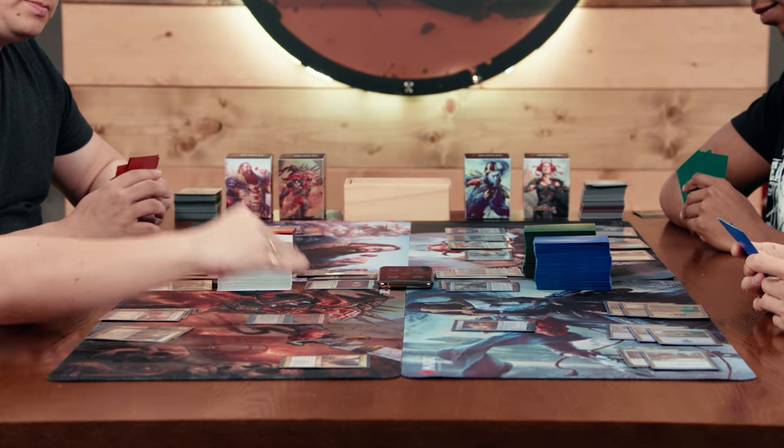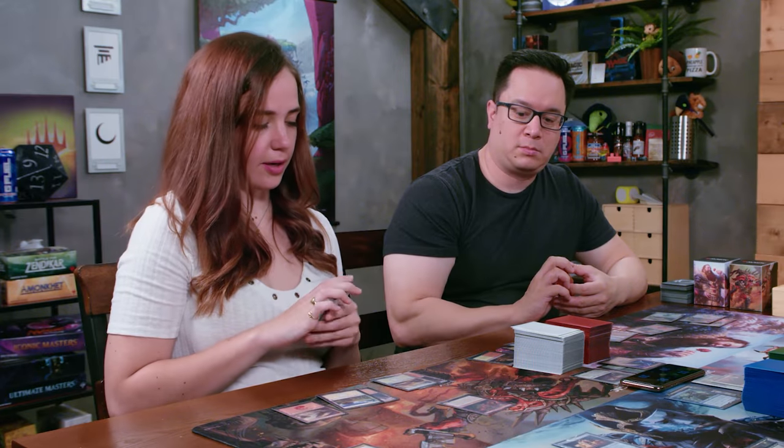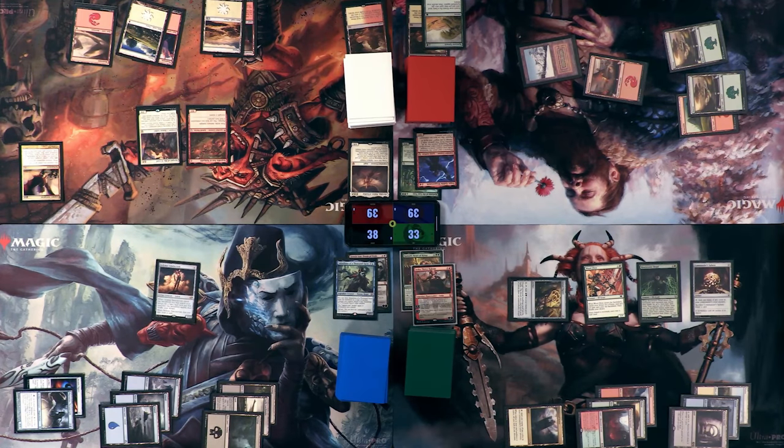Pass turn. All right, I will untap, draw for turn, and I will also play a new card. I will cast Keeper of the Accord.